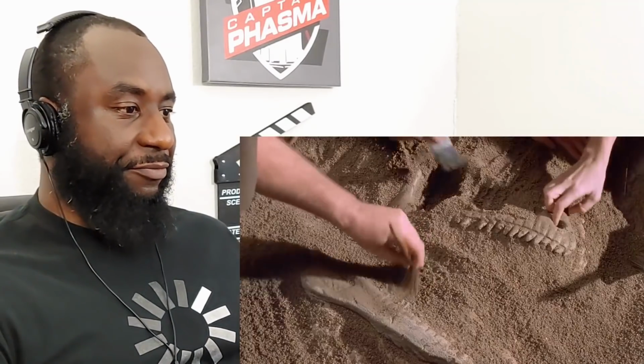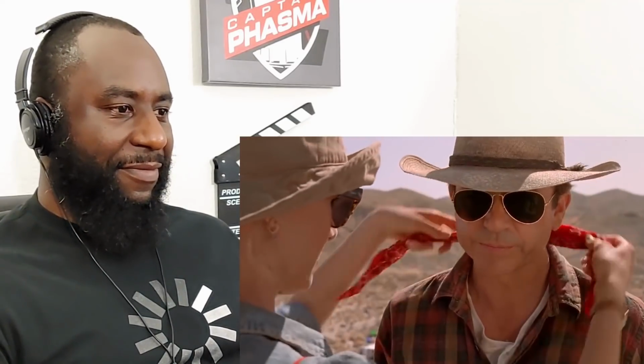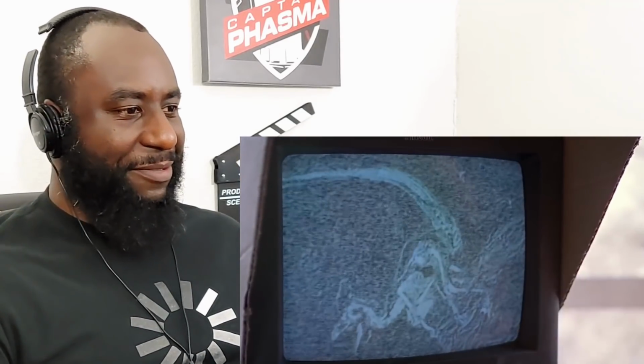Velociraptors are much less scary when they just bone, so let's visit the Badlands near Snakewater, Montana, where Doctors Alan Grant and Ellie Sattler are digging up bones, dig it? They just found a pretty nice raptor specimen, and Grant takes the opportunity to tell the audience that dinosaurs aren't actually lizards like previously believed. Instead, bird is the word.